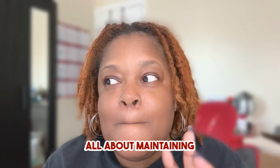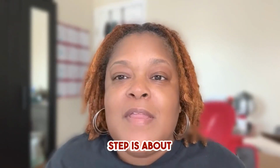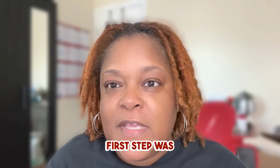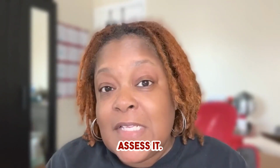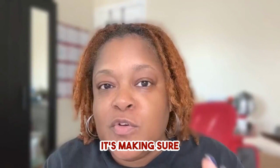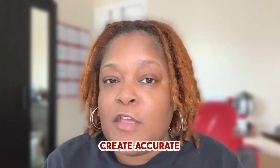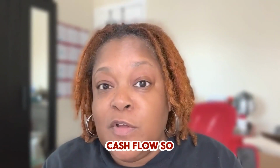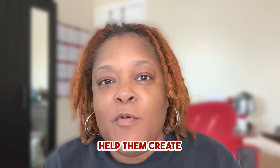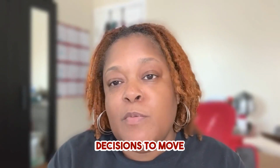The second step is to assess it. This step is all about maintaining and managing the cash flow. The first step was account for it. We're making sure all the transactions are in. We're making sure that they're accurate. The second step is assess it. This step is all about the cash flow. It's making sure now that it's all in, how do we use the information to move the data forward? How do we create accurate financial statements? How do we prepare cash flow and help the business manage the cash flow so that they do not go out of business? How do we help them create budgets and forecasting and projections to make sure that they are making decisions to move the business forward?